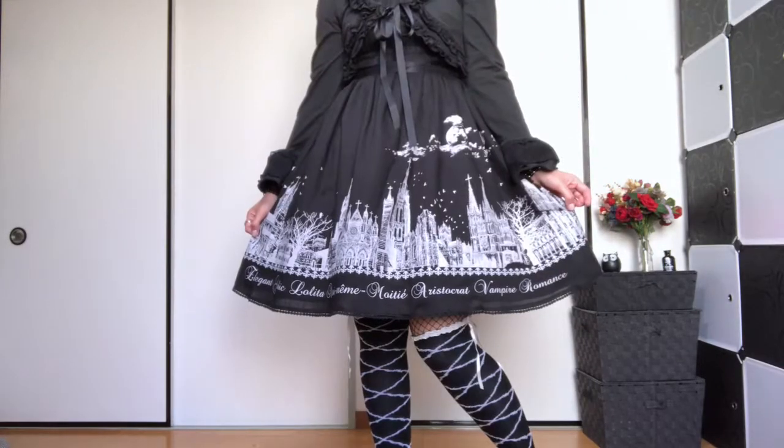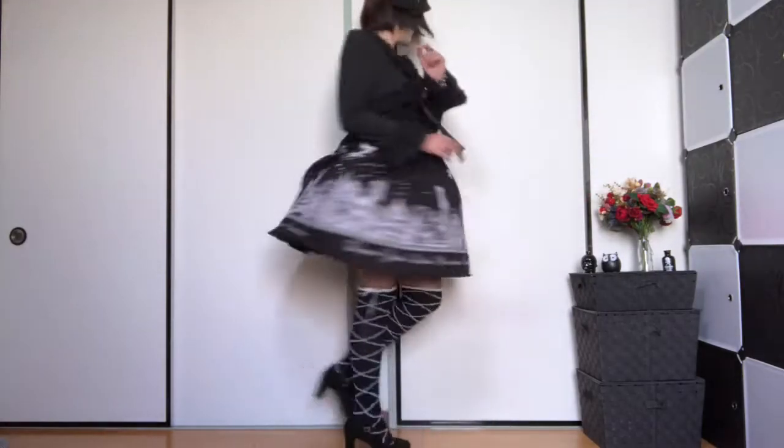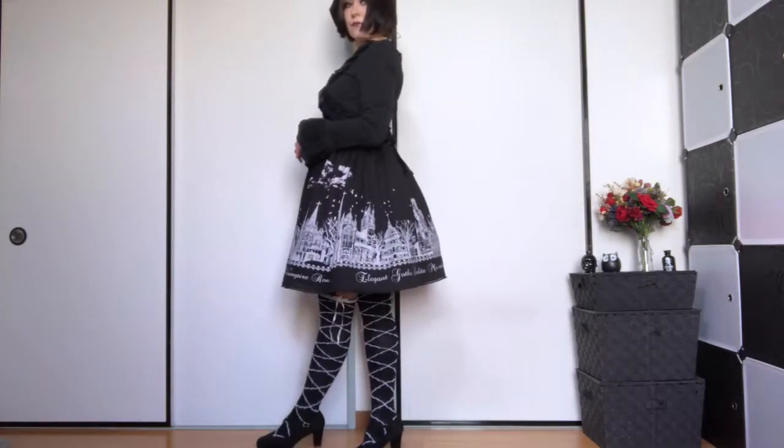Seriously though, why isn't this print as expensive secondhand as Iron Gate? Because it's definitely equally gorgeous.